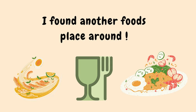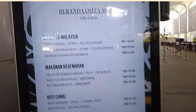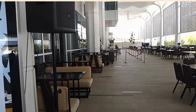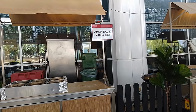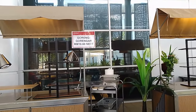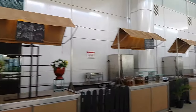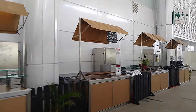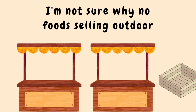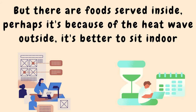Good, I found another food place around. At first, I'm not sure why there's no food selling outdoors. But there is food served inside. Perhaps it is because of the heat wave outside. It's better to sit indoors.